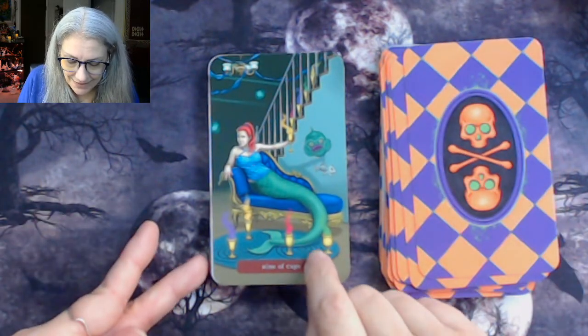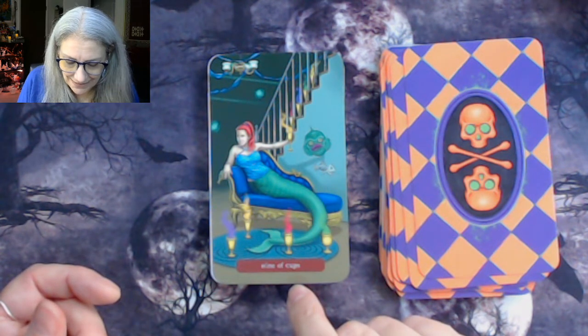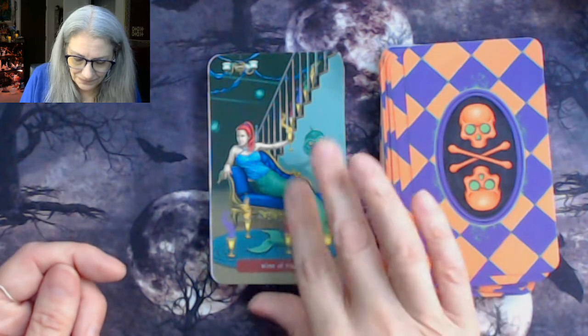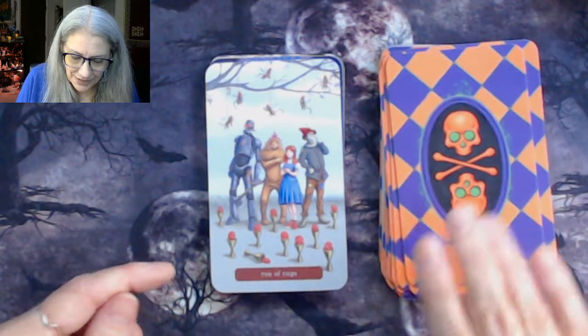Here's the 9, the Wish card. Look at the mermaid's tail. I love that you can see where it separates. And look at the different colors of smoke coming out. That's pretty cool. Here's the 10.